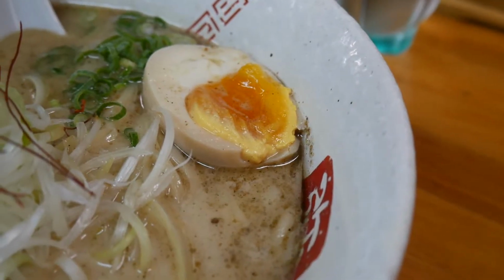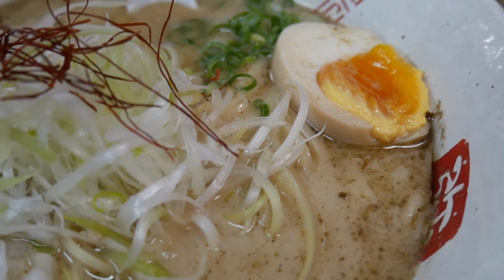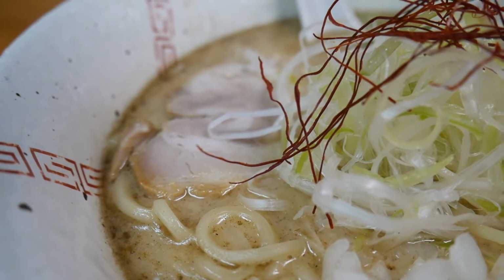Think of the best roast chicken you've ever had. Think of the next best roast chicken you've ever had, and the next best one. Put them all together so you've got all the different flavors. And oh my gosh, it's so rich. It's got a perfect saltiness. This is the best breakfast I could ever dream of having.